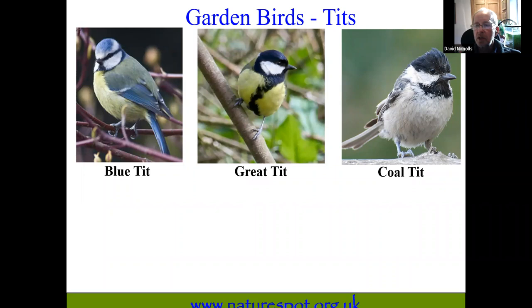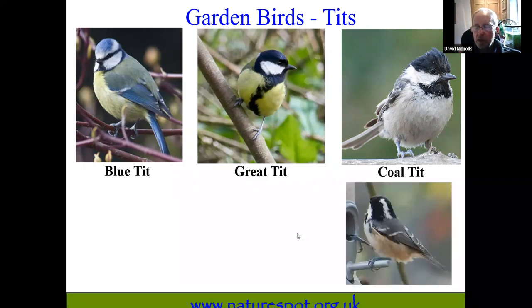Now you look at the coal tit and you think, oh, that's a bit drab. How are we going to recognise that? Well, it's got quite a noticeable feature that is unique amongst the tits, and that is this white line down the back of its head, a bit like a punk Mohican. It's also got this kind of very nervy behaviour, so if it's coming to a feeder, you'll barely notice it because it will come flying in, grab a seed, and then fly away again straight away.